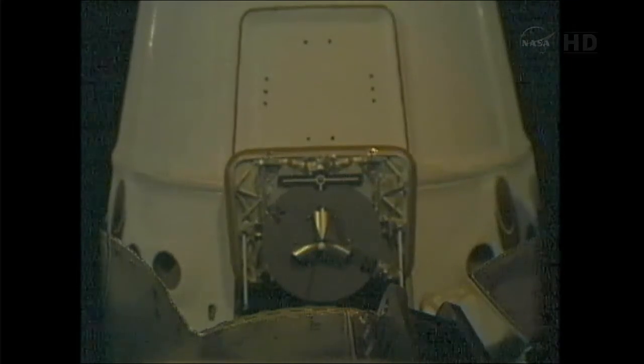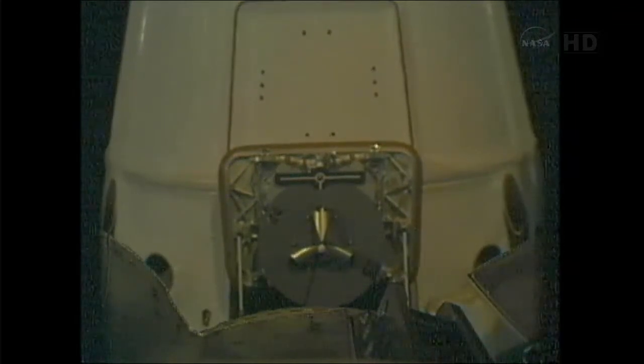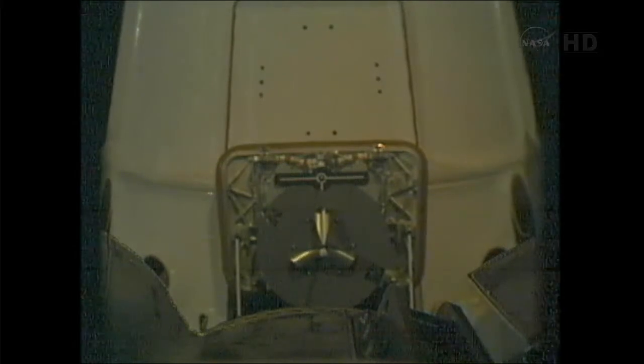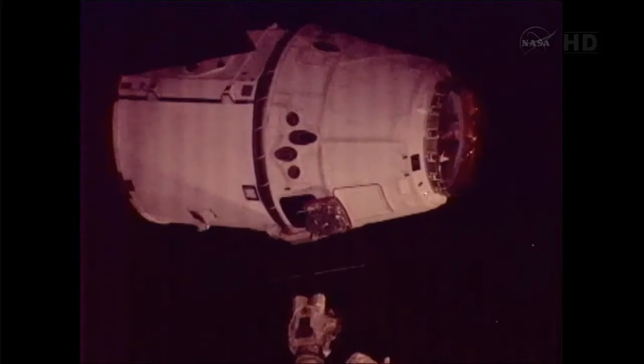About 2 meters away, everything lined up as expected. See the attachment point there? That is where the arm will grab onto. One meter left.